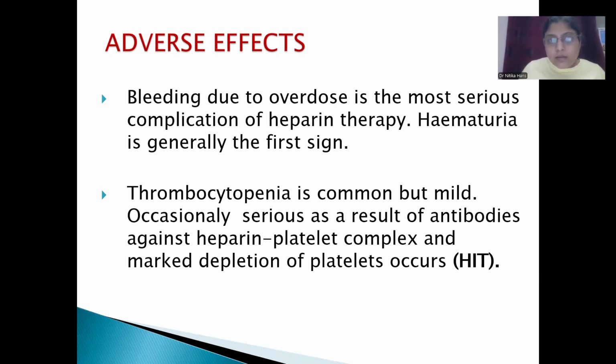Thrombocytopenia is common but mild. That is a decrease in platelet counts. Occasionally it is serious as a result of antibodies against the heparin-platelet complex, and marked depletion of platelets occurs. There will be formation of the heparin-platelet complex, and then depletion of the platelets, and that will lead to heparin-induced thrombocytopenia.